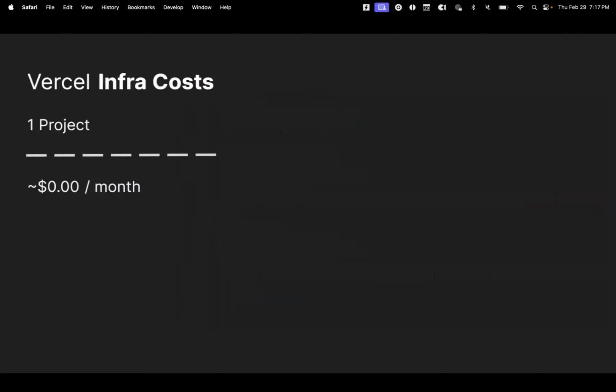And again, we're at $0 a month. For hobby accounts on Vercel, you pay nothing. For Pro, I think it's like $20 per user, whatever it is. But same idea, you're deploying something, you have unlimited preview URLs, and you're paying no money. And that again is what I think this serverless model is really about.